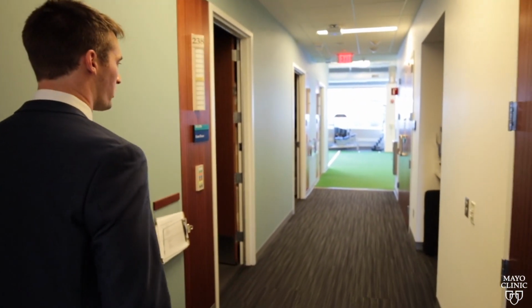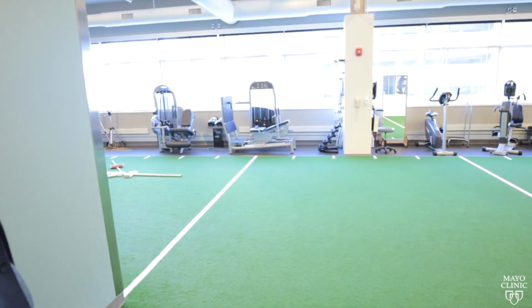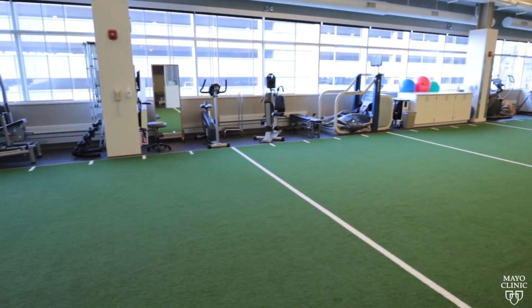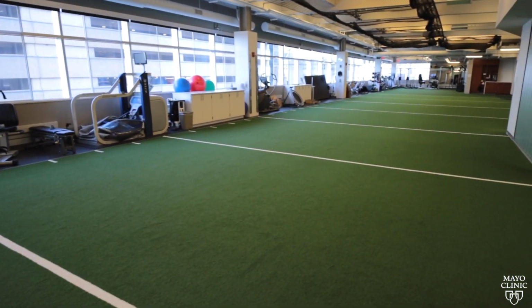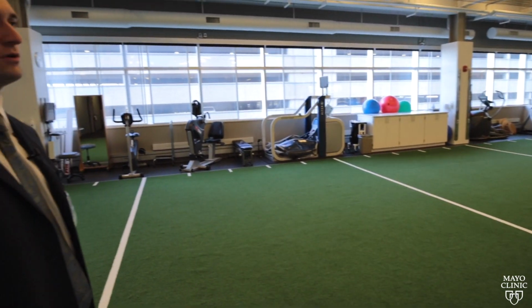Over here, we'll come take a look at some of our rehab facilities. This is where we get the opportunity to work with quite a lot of physical therapists, athletic trainers. As you can see, there's quite a lot of space for our patients to be working out, working with the therapists, and basically getting back to their sports and their practices and things that they love to do.